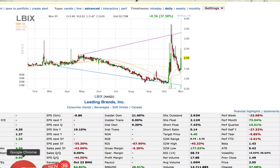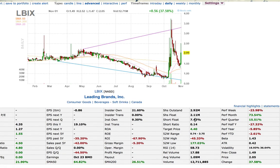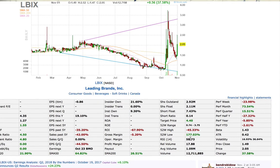So if we go back to Finviz, we see that the float is 2 million with a relative volume of 17.88. I usually only trade stocks that have like 3 to 4 relative volume, but this one was so high that the price could jump up and down so rapidly, and this is a really big sign for a quick scalp. So this was one of them.